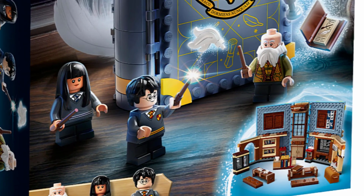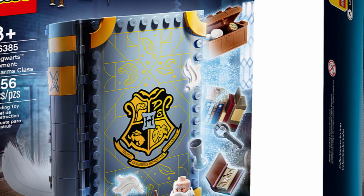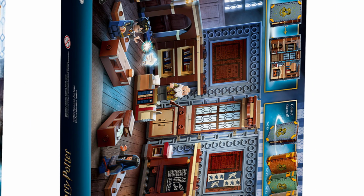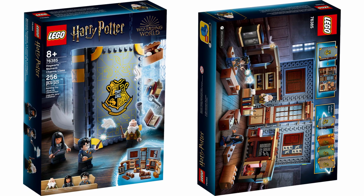Looking on the front cover, you see Harry doing the Wingardium Leviosa spell, which was done in the first year at Hogwarts. There's a lot of other accessories with some books and a key and a goblet, some treats it looks like in that treasure chest. Looking on the back of the box, you see the book closed there with its other companion books and how all of the pieces fit inside of the book. And it looks like a good set with, again, many stickers.